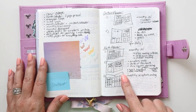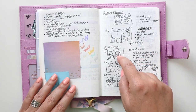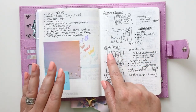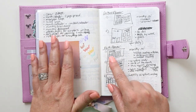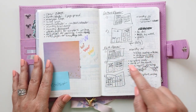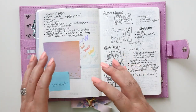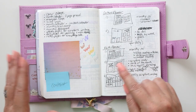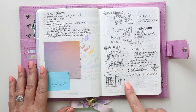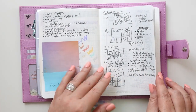Okay? Same thing for faith planning. I just spent the time to draw out: what would I put on a monthly calendar? Does it need to be 1 page or 2 pages? You know, how much space does it need to take up? What would I put on the monthly calendar? If I had a dashboard page, like how would I have a faith dashboard page and how would I use that? And then weekly, how would I break up the weekly and use the weekly sections?